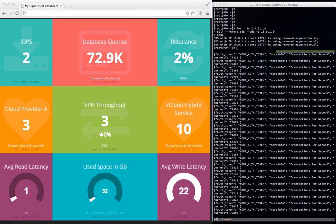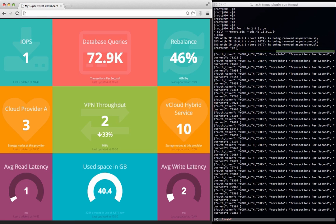Now, the write latency again is peaking up. You can see that what's starting to occur now is we're starting to remove the SDS nodes on the cloud provider A side. So notice the database queries are still hovering around 72,000 transactions per second, while all of this underlying stuff is going on underneath the covers, moving all of the data from cloud provider A over to the vCloud hybrid service.